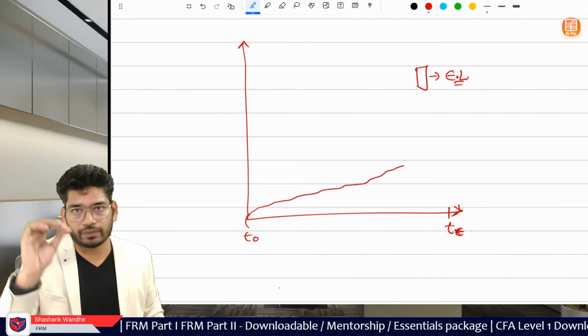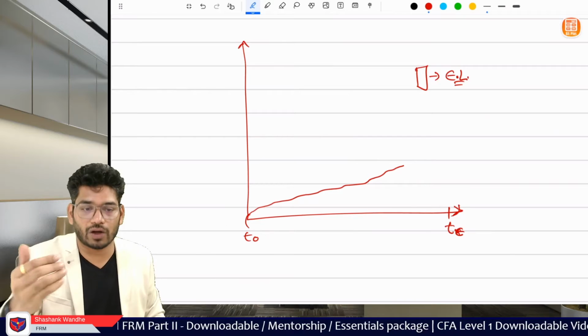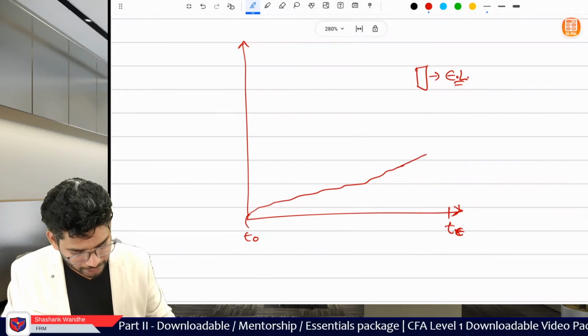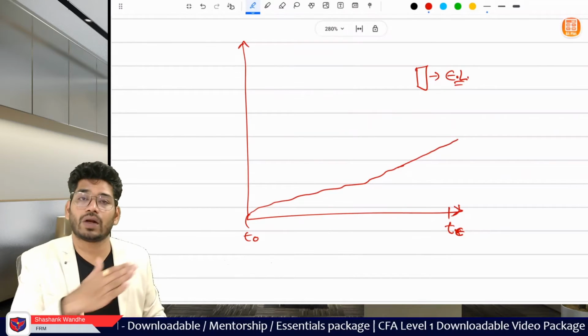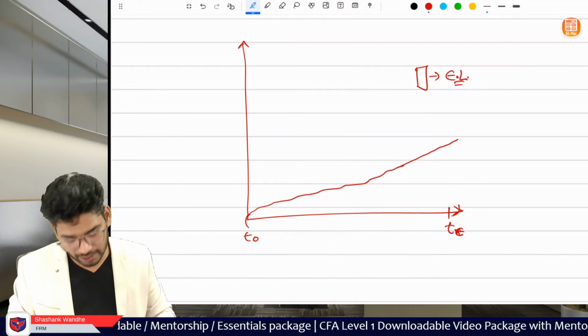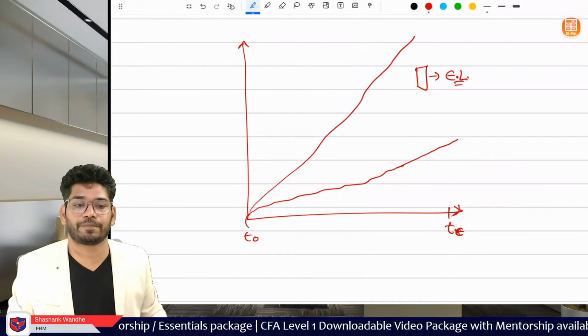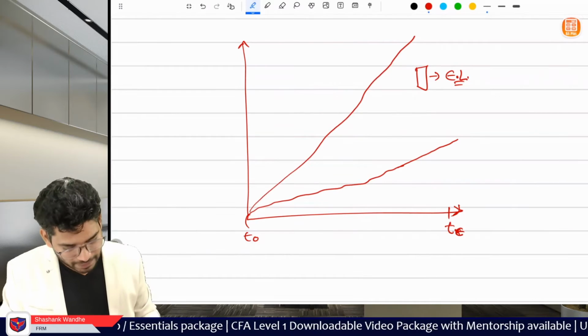They are preparing properly, they are investing their time, they are understanding concepts, and everything is there. But their preparation trajectory may go like this, like the exam is somewhere else and you are preparing like this. Or maybe this is also possible, you are going like this. Okay. Now in this case, what happens?